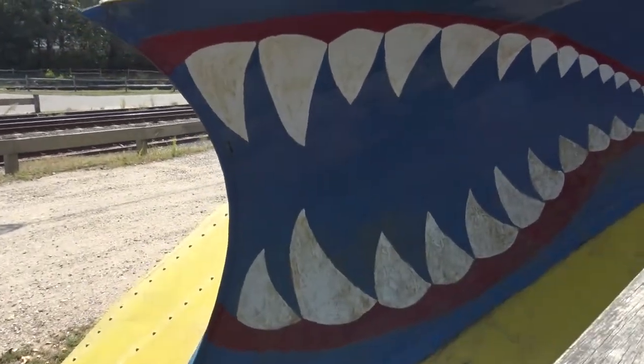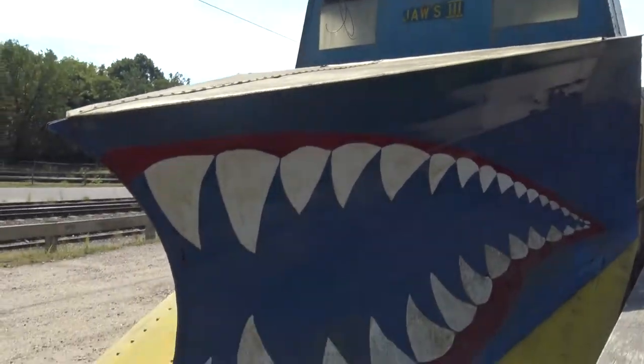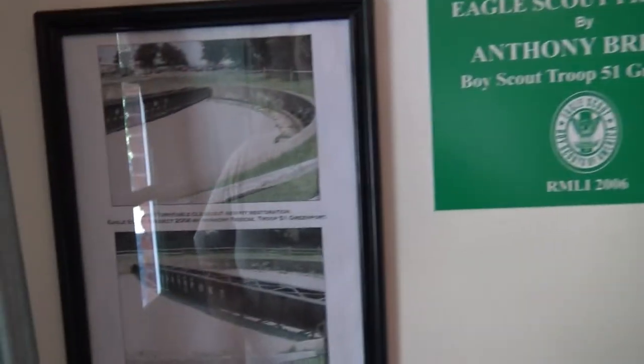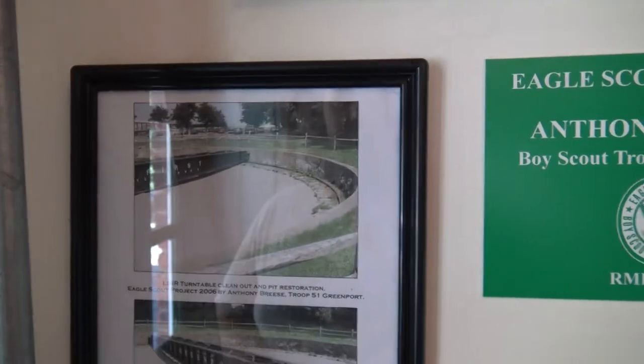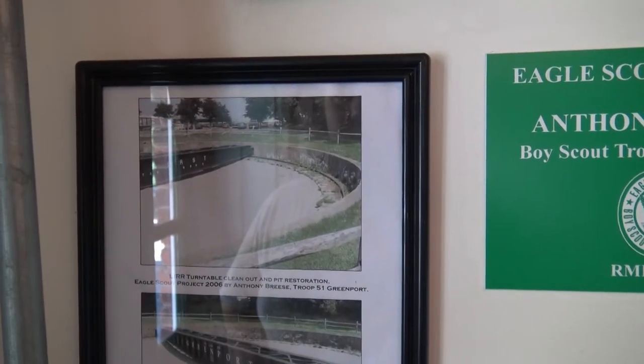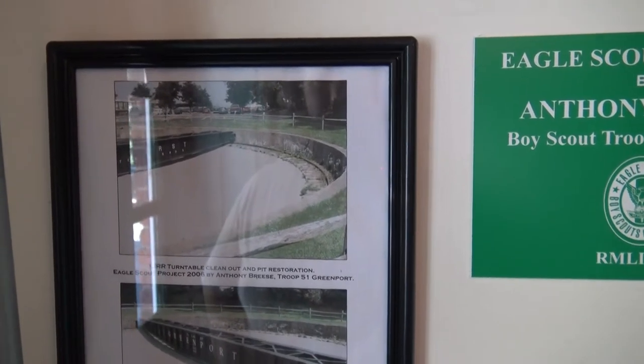And we can see why it's named Jaws. Look at that. I love how the two windows sort of look like eyes on it. That's cool. The old turntable was a Boy Scout Eagle Project restoring it. Eagle Scout Project 2006 by Anthony Breese, Troop 51 in Greenport.